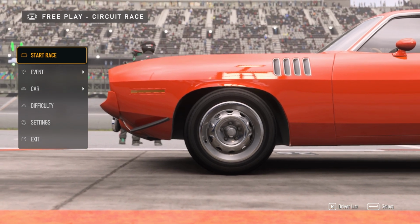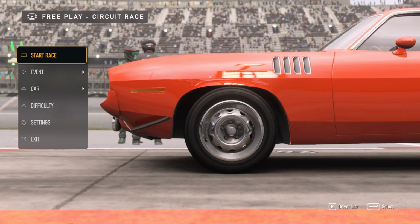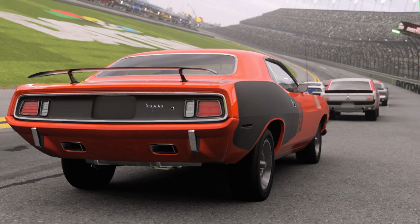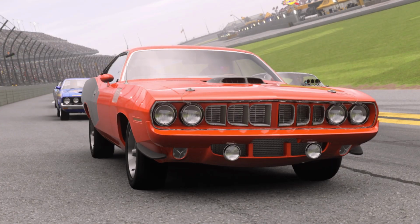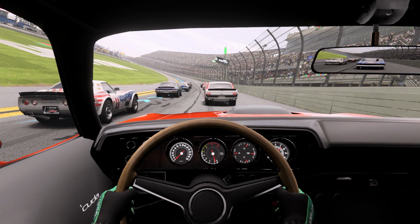So I grew up not far from here, so this is awesome. Let's go ahead and start the race. If you know NASCAR. Oh, so I bought a Cuda. So pretty.